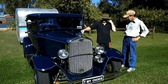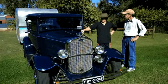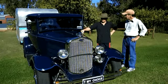we had a Chevy pickup. I sold the Chevy pickup to basically buy this, and once it came on the market, it didn't last very long because I jumped on the aeroplane and buzzed over and picked it up.